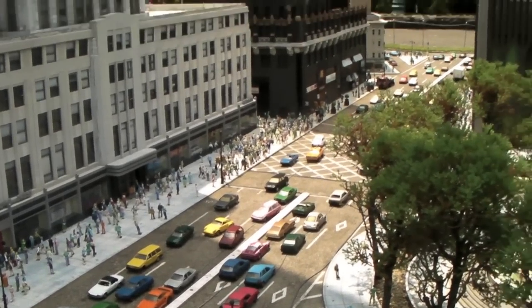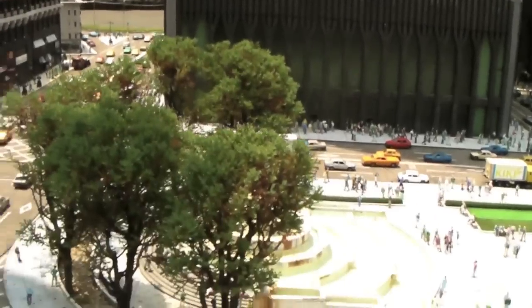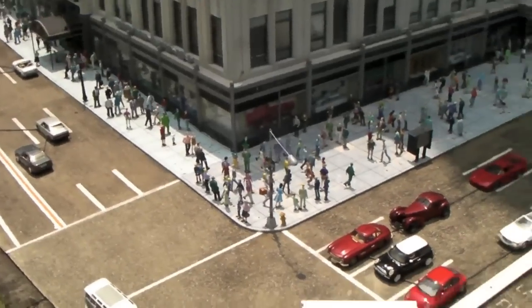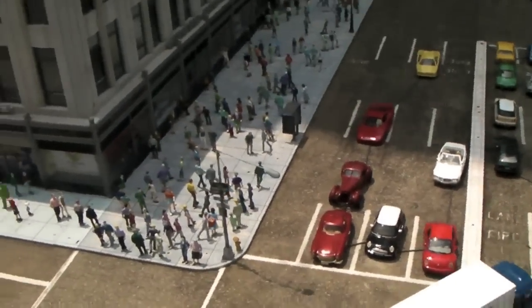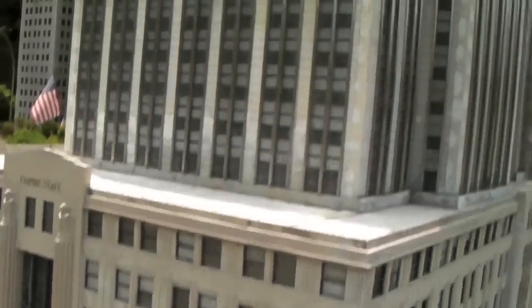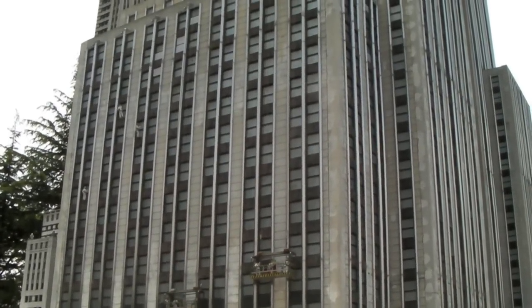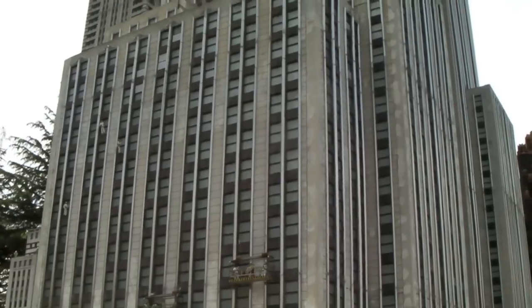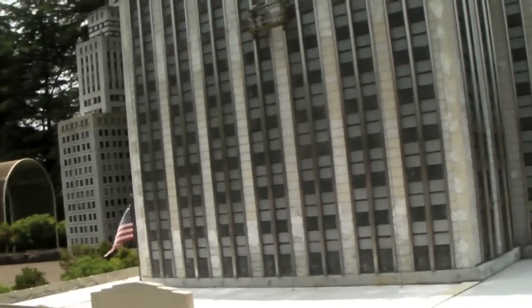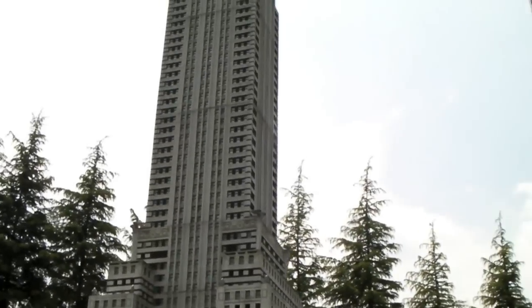Streets are kind of free in New York. No traffic today. Empire State Building. Oh, look. Oh, window cleaners are going up. Empire State Building. Then over here is the Chrysler Tower.